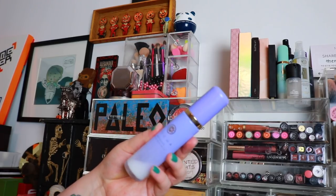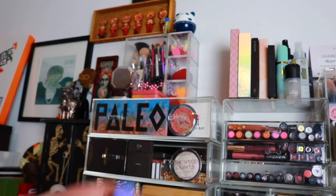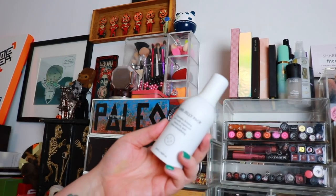But however, before I put my moisturizer on, I like to spritz my face with this, like a bougie ass bitch. And it's been pretty good. Scandinavia makeup primer setting spray. And last but not least, the J1 Jelly Pack.